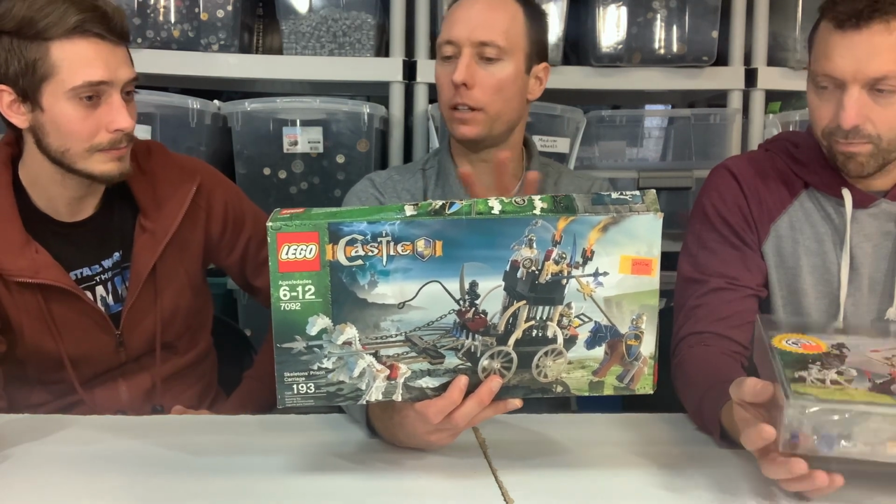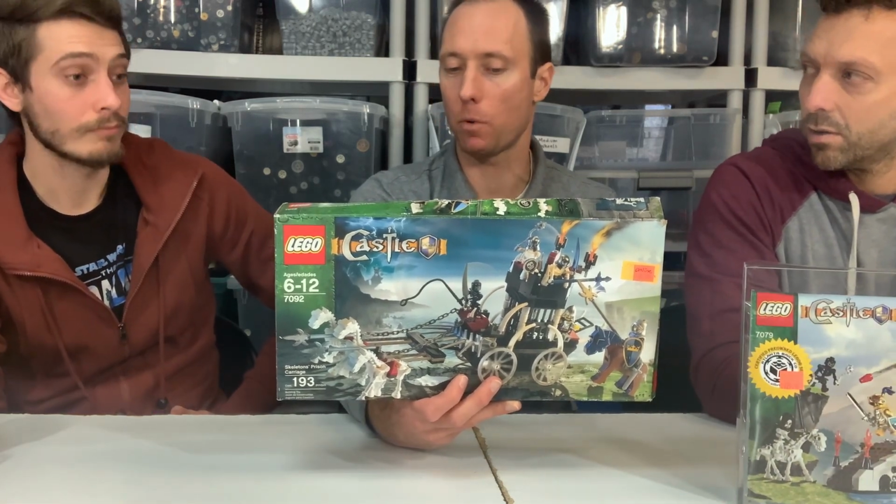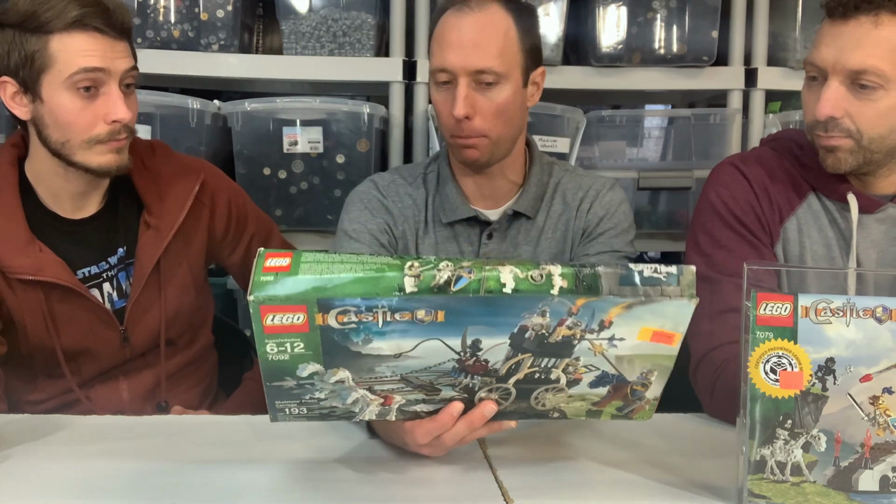So, was there a definite story to this at all? You said there weren't any named characters, but did it explain where the skeletons came from? Why was this one a black skeleton?